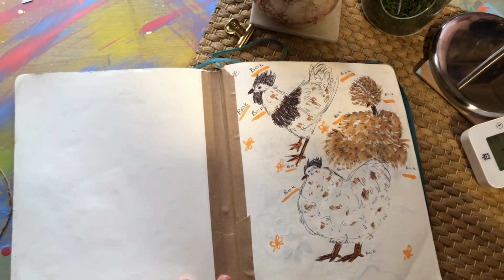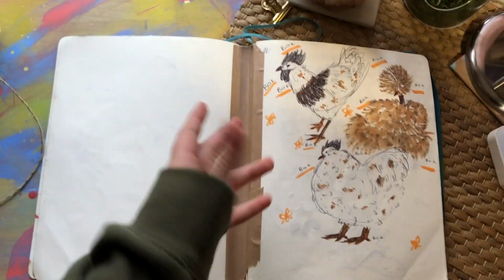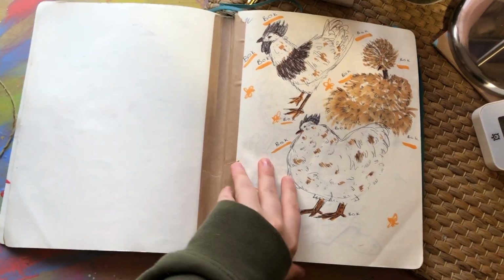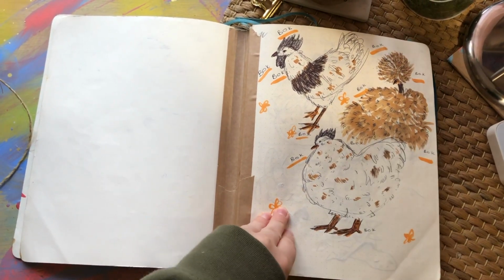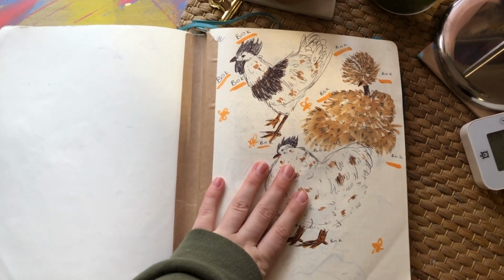I'll start off by just saying I use my sketchbook not just as a spot for me to experiment and explore drawings and concepts. It's also just where I mindlessly doodle. I have memories tied to a lot of drawings.